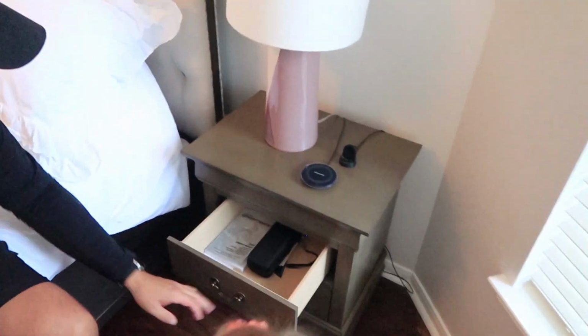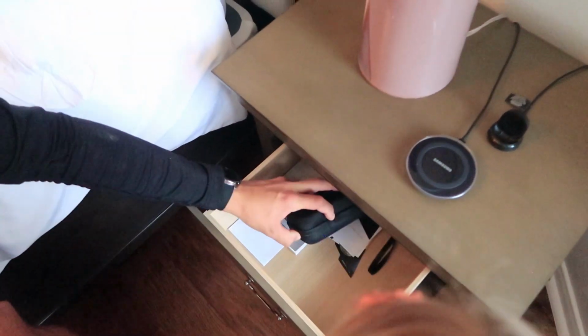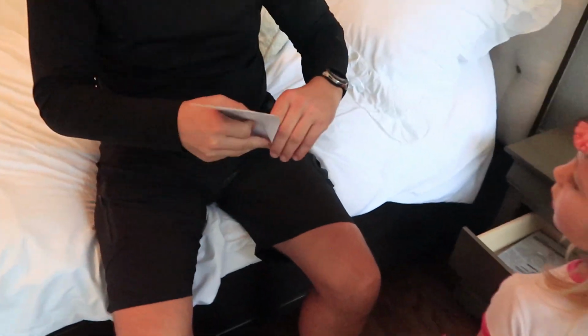Okay, Papa, open the drawer. Is there something in there that doesn't belong in there? Clue 1. Dun, dun, dun.